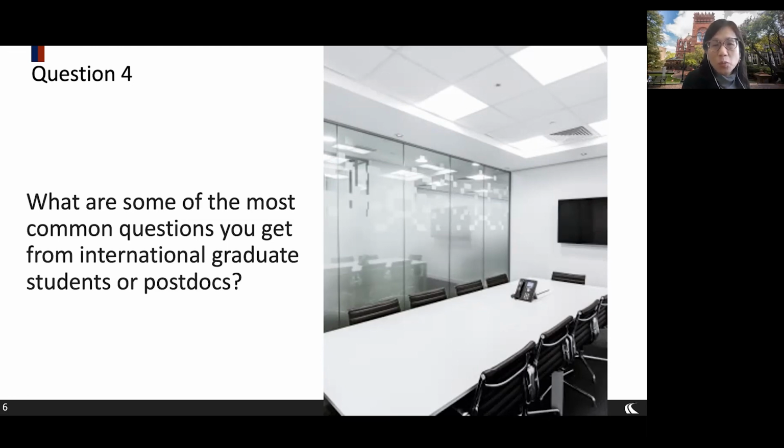Can I use my OPT to work on a postdoc position? And the answer is yes. You can use your OPT with any position as long as this position is not only reserved for students. For example, there are some jobs in different departments they call student assistants. If you already graduated from Penn, then you cannot work in a position that is only reserved for students. Other than that, a postdoc researcher position is totally fine. You can work as a postdoc researcher.